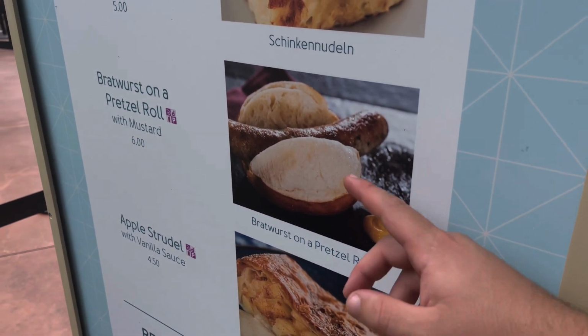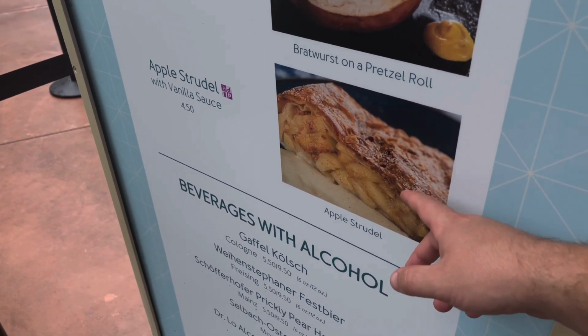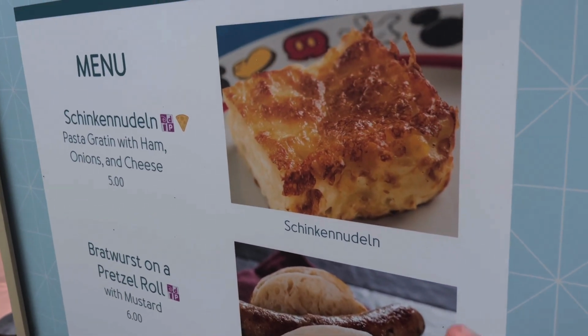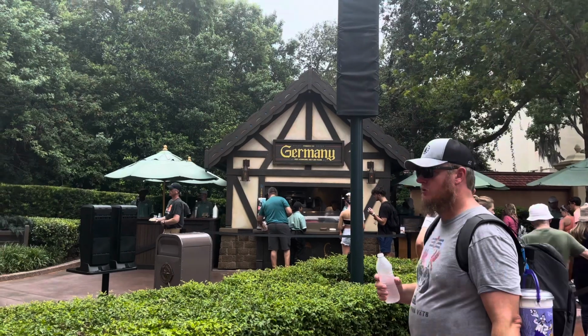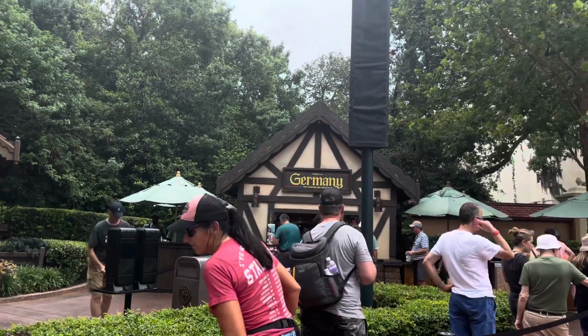I had it last year. I was not too impressed with it, so I'll probably pass this year on that. And here's the apple strudel with a vanilla sauce. Oh, that looks so good. So probably sometime this year, I'll try this. And also Germany was introduced in 1996.